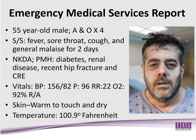So you can imagine you're in the emergency room right now, and the radio goes off and the EMS report begins. Good afternoon, General Hospital. This is Unit 25 coming to your facility with an ETA of 10 minutes. We're bringing to you a 55-year-old male, alert and oriented ×4, from a local nursing home with a fever, sore throat, cough, and general malaise. He has no known allergies. He is on a list of medications, which we'll be bringing along, and has a past medical history of diabetes, renal disease, a recent hip fracture from a fall, and CRE.